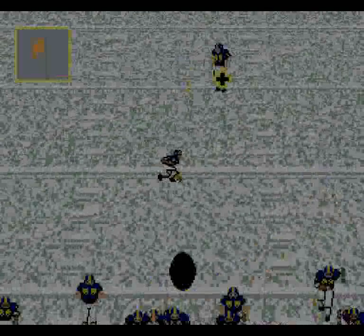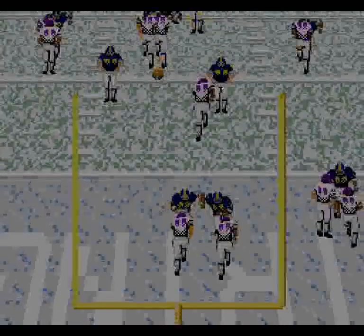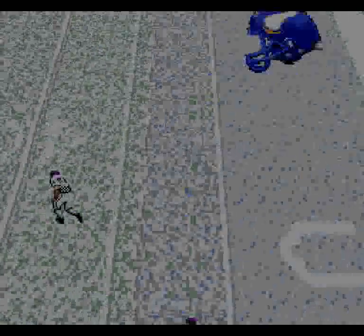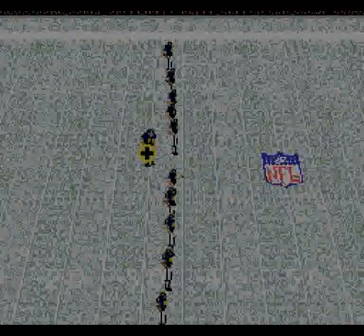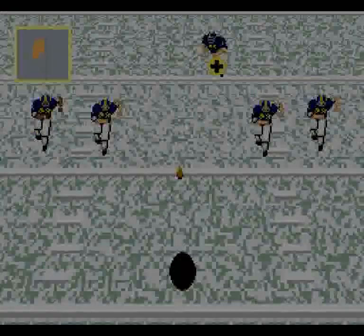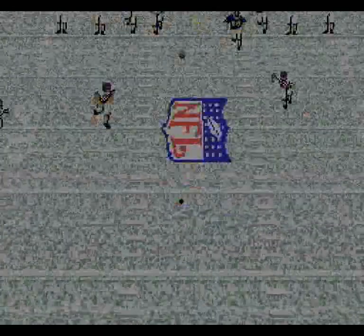Red 42. Cut. Good! Chargers, 7. Vikings, 0. There's the kick.